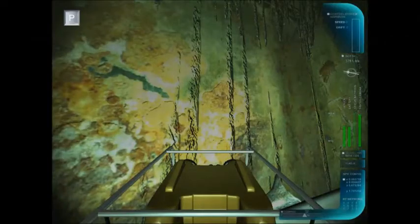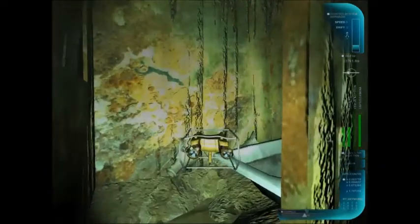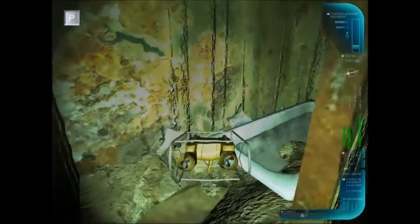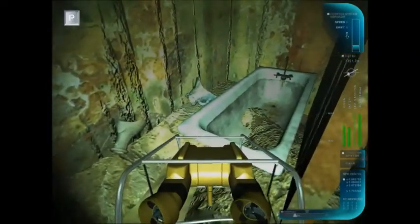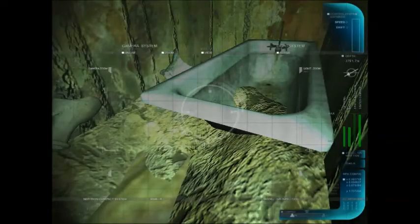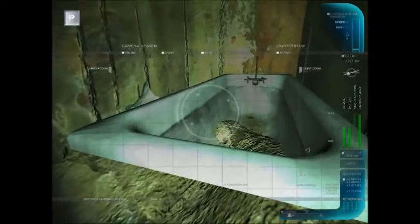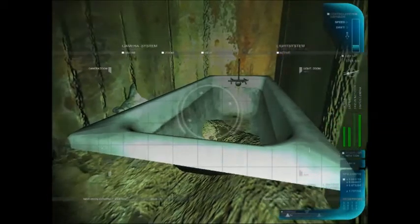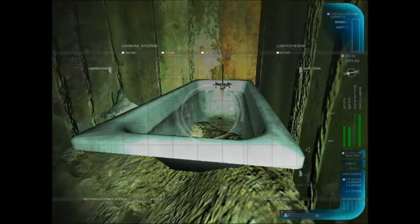Yes, found it. Finally, it was hidden. Now I need to maneuver into position. Maneuvering. Stop. Okay, let's go into our little friend view. Excellent. Finally. We have to take a dive to the A deck now.